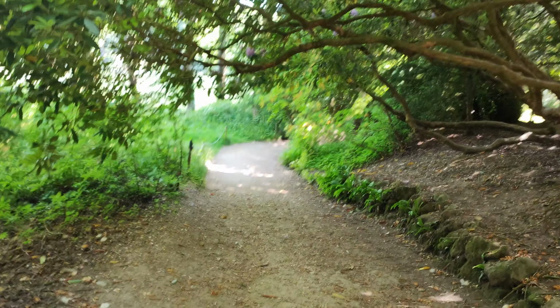Lovely view of the bridge. Oh, look at this. This is nice, isn't it? Isn't that nice? Maybe this is the grotto, I don't know. Please do not climb the very old rock arch. Oh, where's the grotto? Oh my word. Oh, that's nice, isn't it? Now I can vaguely remember this.